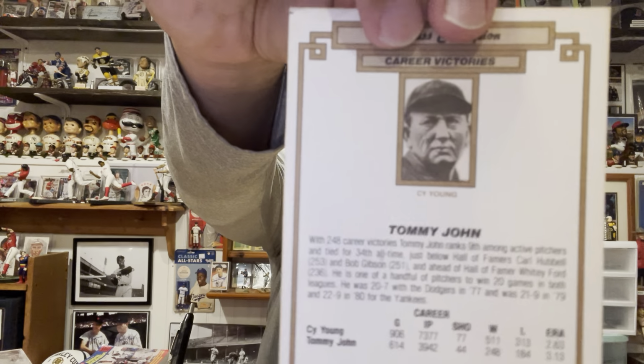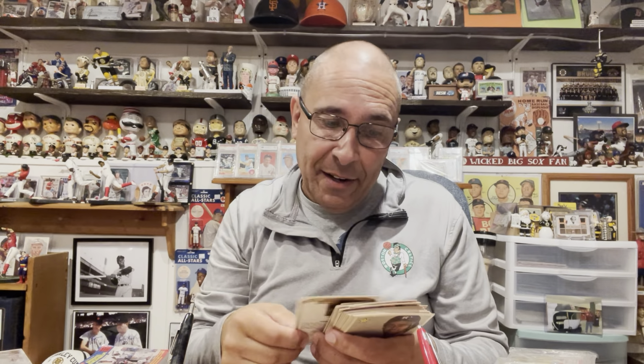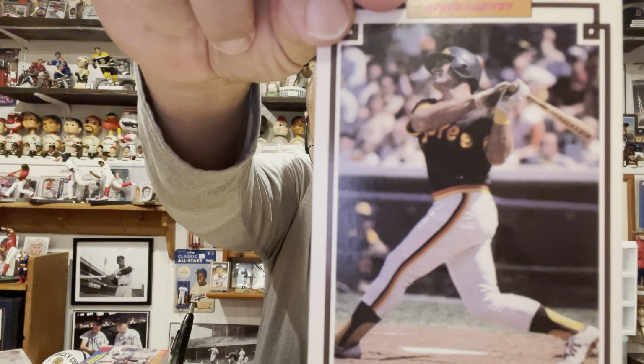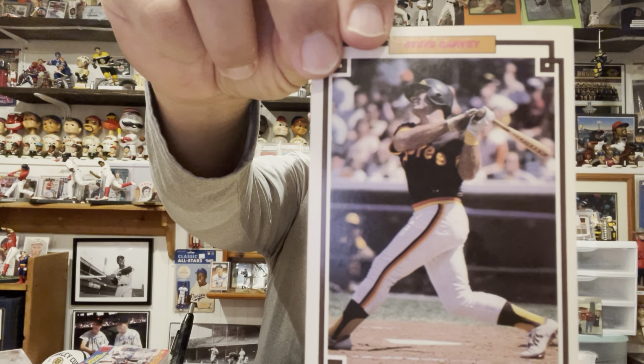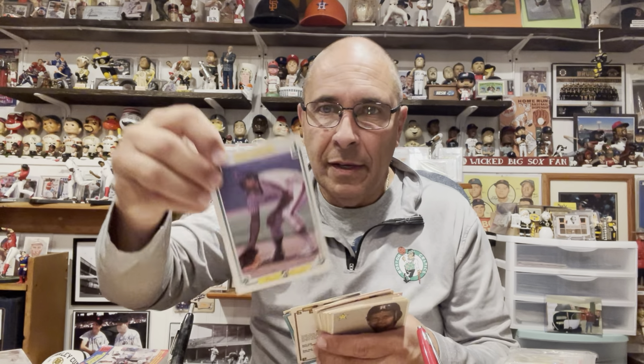Career-wise, he had 248 wins. I would think that'd be somebody that should be in the Hall of Fame. In fact, right after him is another guy that could be considered, Steve Garvey. He's in the Padres uniform there, better known for the Dodgers. Flip through some real quick here, show you. If you're a Mets fan, Keith Hernandez.